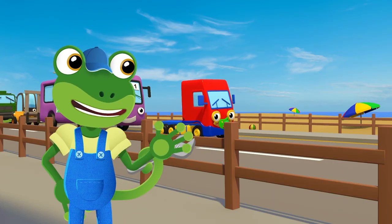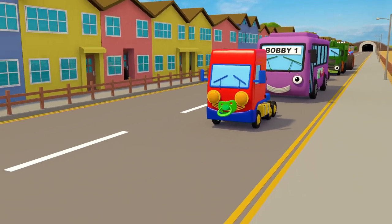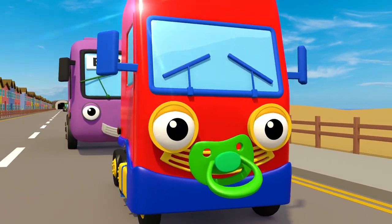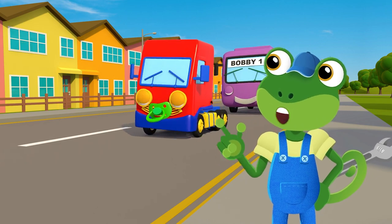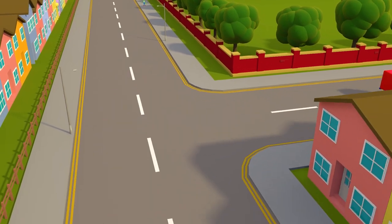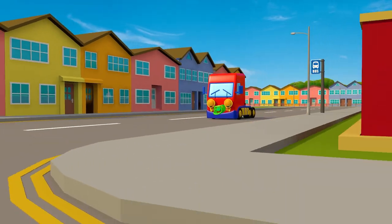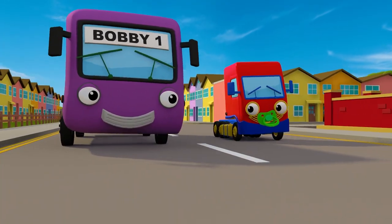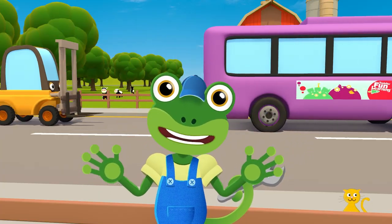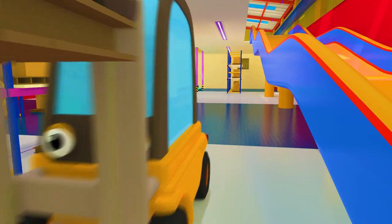How many colours can you see go past as the cars and lorries whiz by? We're just in luck. There's Baby Truck. She's red and bright and shiny. How many colours can you see go past as the cars and lorries whiz by? She's on her day shift.